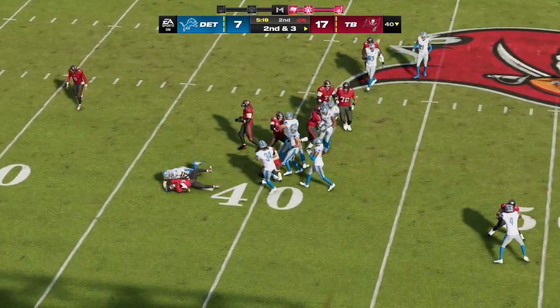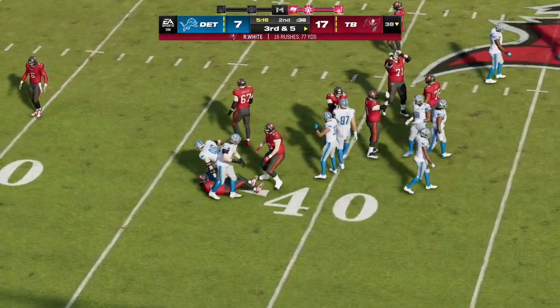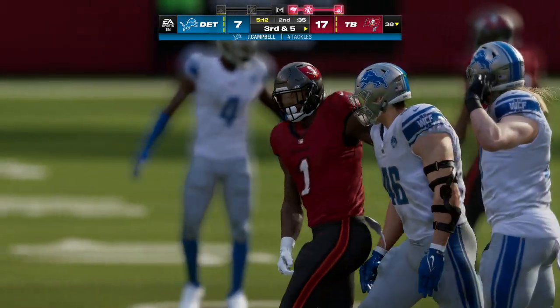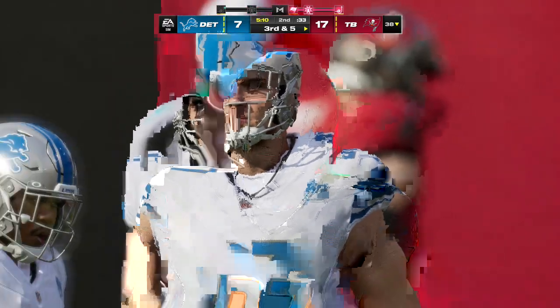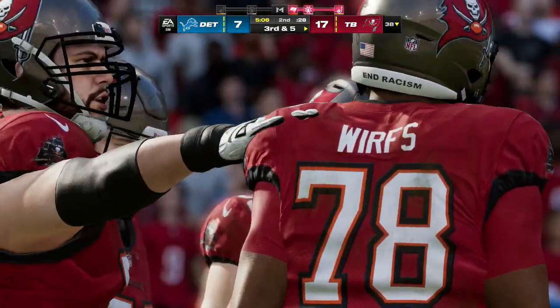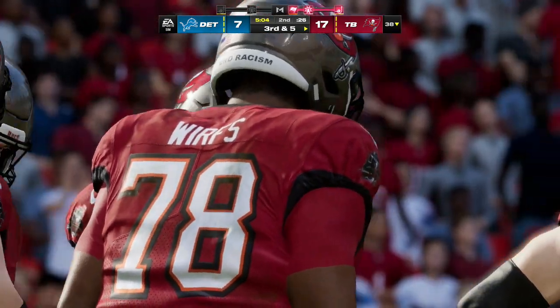Going right side is White. And for a 2nd straight play, the Lion defense drops him behind the line of scrimmage. It'll go down as a 2 loss, and it brings up a 3rd down. Well, that was not what you would call straight line pursuit for a middle linebacker to make this play.